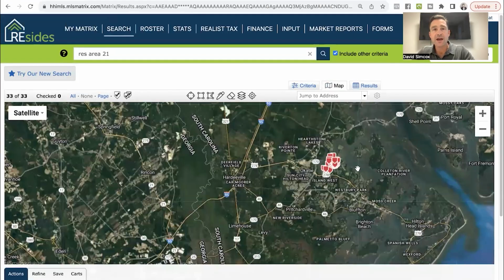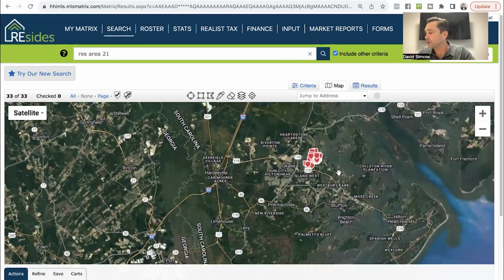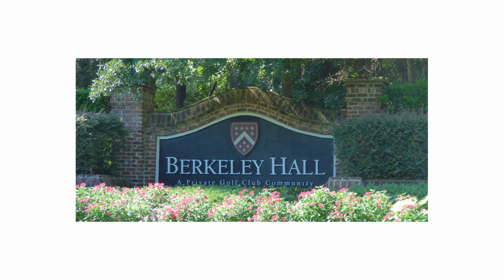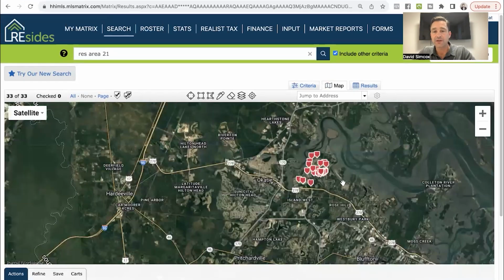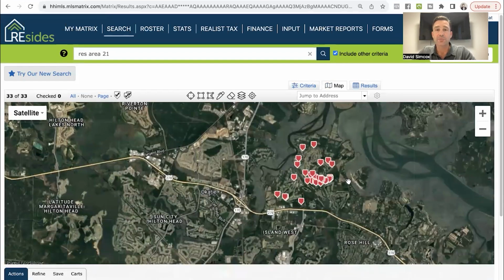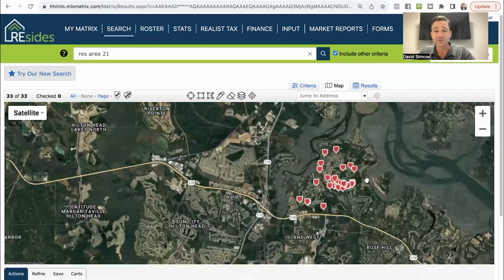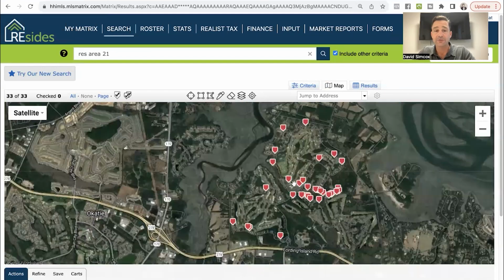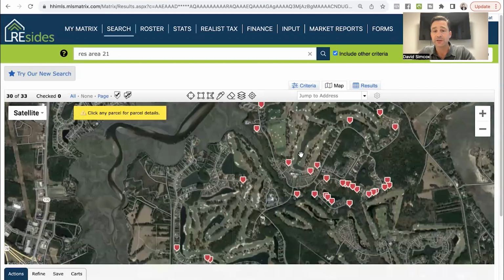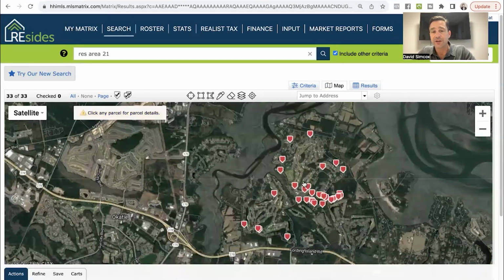All right, so now we're going to look at our last community on today's video. This one is called Berkeley Hall. And again, this is a private club, private community that you are required to be part of the golf club. And no reason not to. It's an absolutely beautiful course. And as you zoom in here, you can see multiple golf courses in here. And these are the transactions.